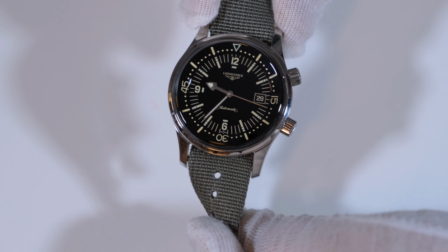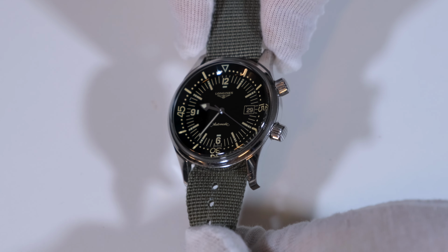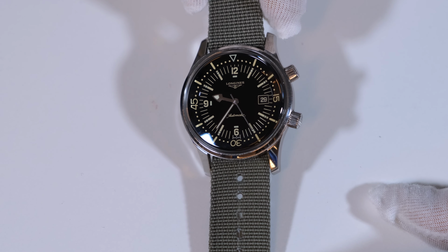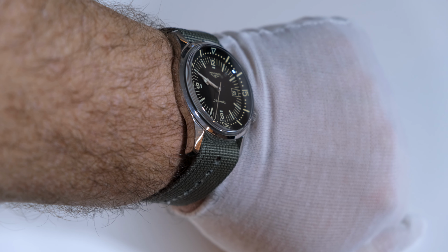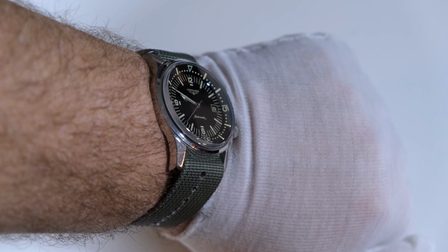It's a keeper. I've had it for about 4 years, and the only downside of this one is the lume is not great. So how do you expect to use it as a diver? That's maybe another question, but it wears nice on my wrist and I've never been bothered by the size of this one.